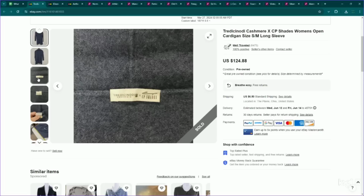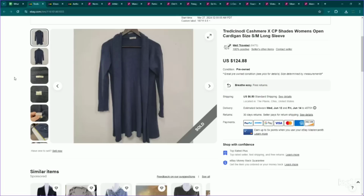This is a collaboration with CP Shades, which is a pretty good brand. And I have never heard of, however you pronounce this, Tradicionoti cashmere. But just the fact that it was collaborated with CP Shades, it was a longer length cashmere sweater, all good signs of a potentially valuable item. And it turns out that this was. We listed this for $125, and it did take several months to sell, but it did sell for our full asking price. So I was really happy with that flip.